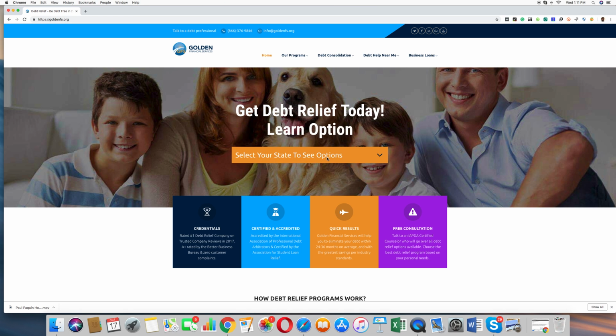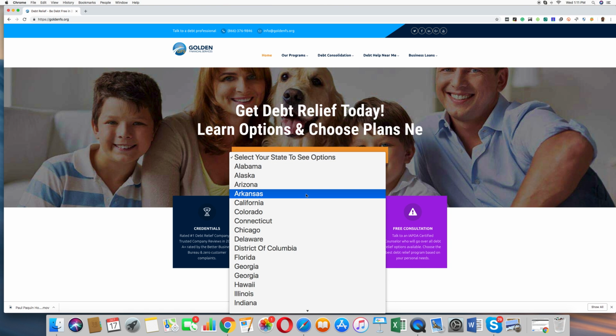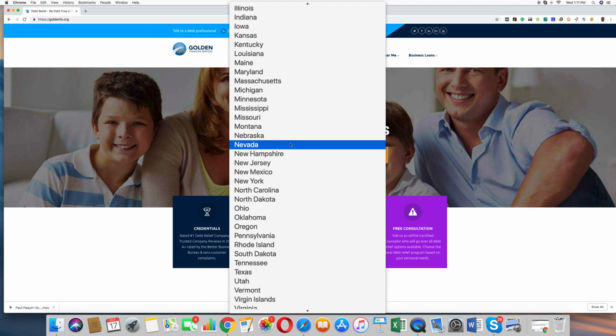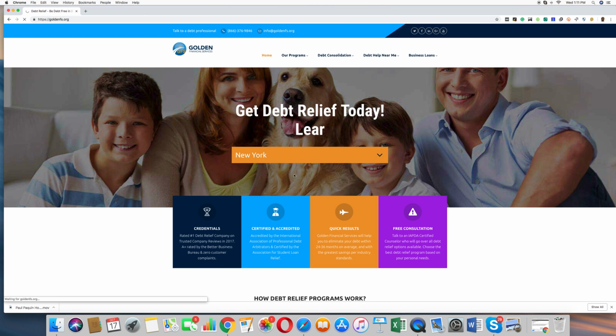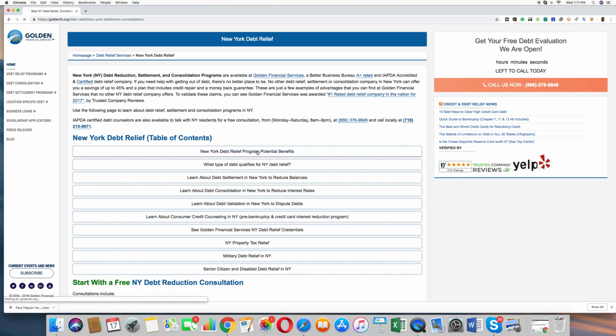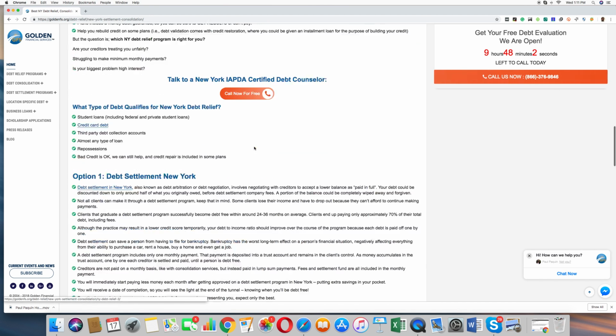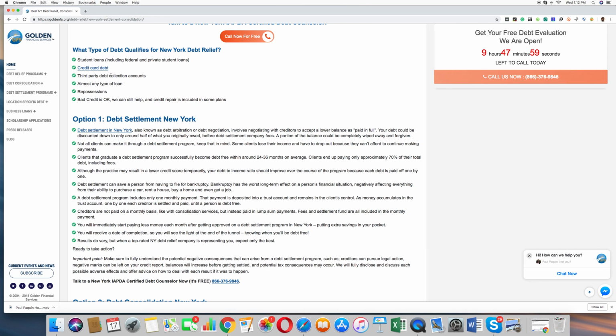Just select your state to see options. It's that easy. If I want to check out New York, I would just go to New York and select it. This is a table of contents that most of the state pages have. So you can check what type of debt qualifies for New York debt relief. You would click on it, and all of your answers are just going to appear. Very easy to use. But today, what I want to do is go to the debt calculator and go through each option.